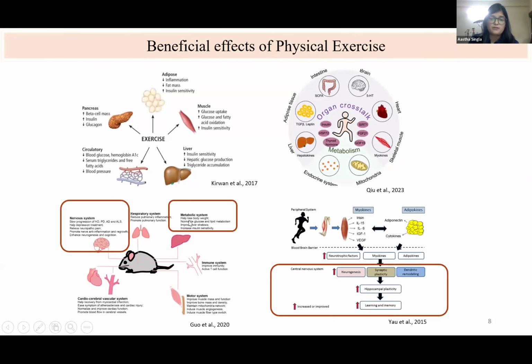And various exerkines as such, which are released from various different organ systems into the bloodstream, have now been shown to lie upstream of and be able to induce the effects of physical exercise on various organ systems. We in our laboratory are neurobiologists, so we are interested in looking at the effects of physical exercise on the brain.